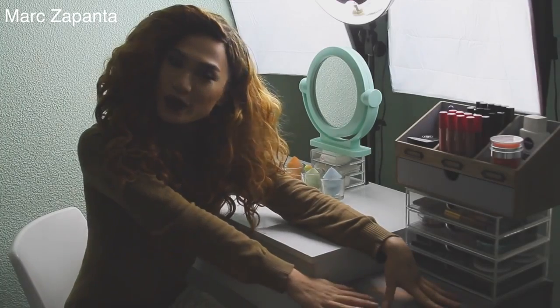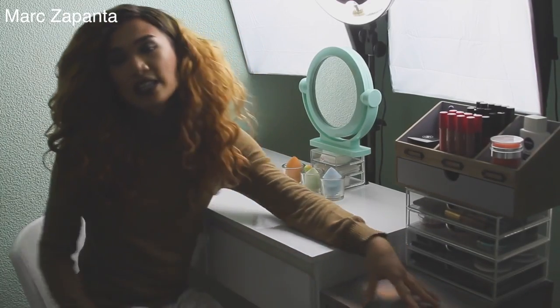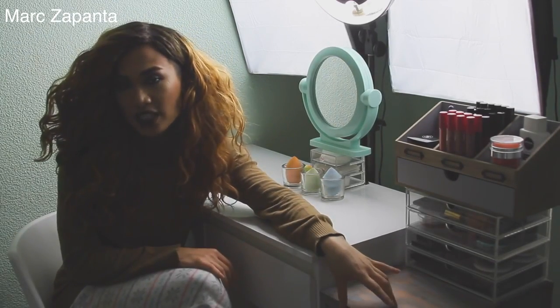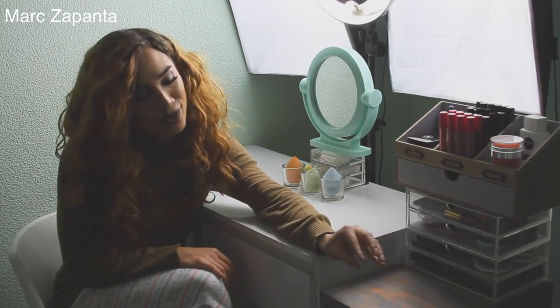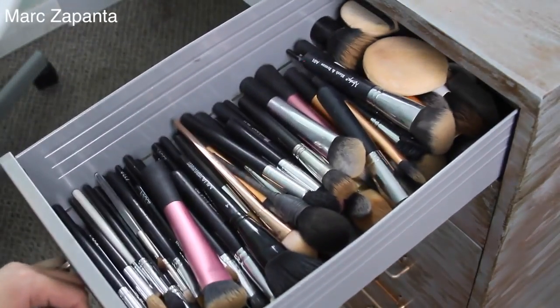So this metal organizer drawer set is from IKEA. It's called the Helmer actually, and it was £25. It was really cheap. It's stainless steel, so that's really good. And also I painted it so that it looks a little bit more rustic. Okay, so the first drawer of my Helmer are my brushes.